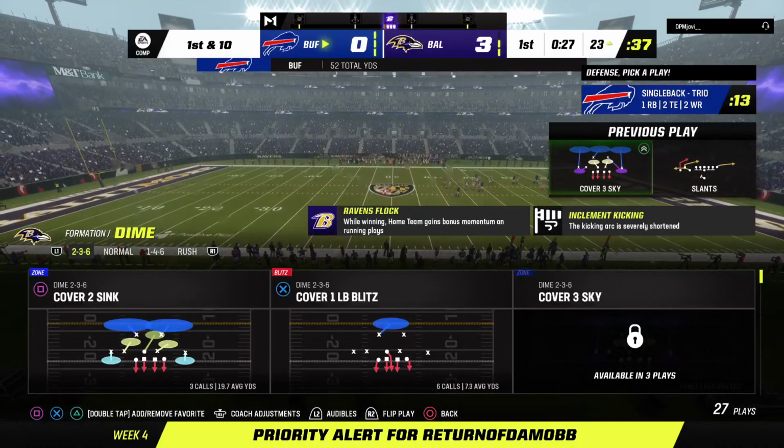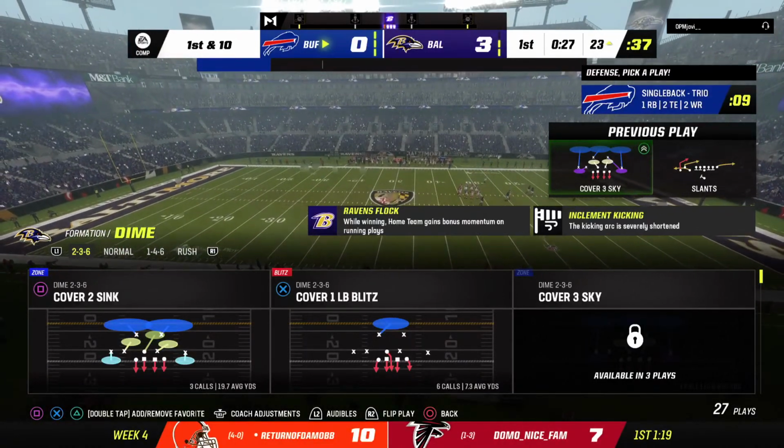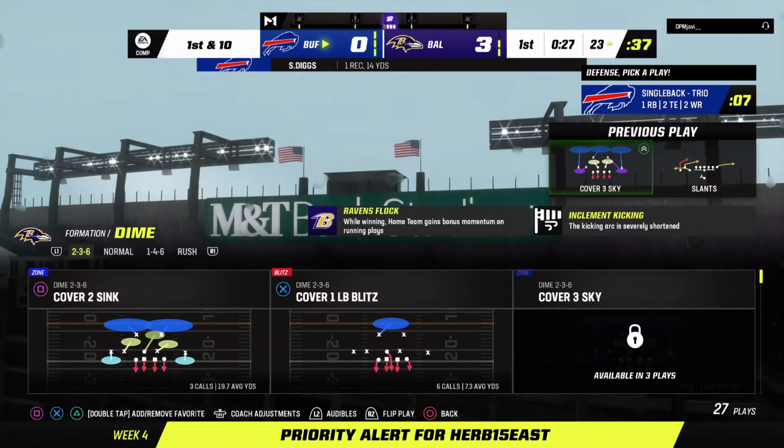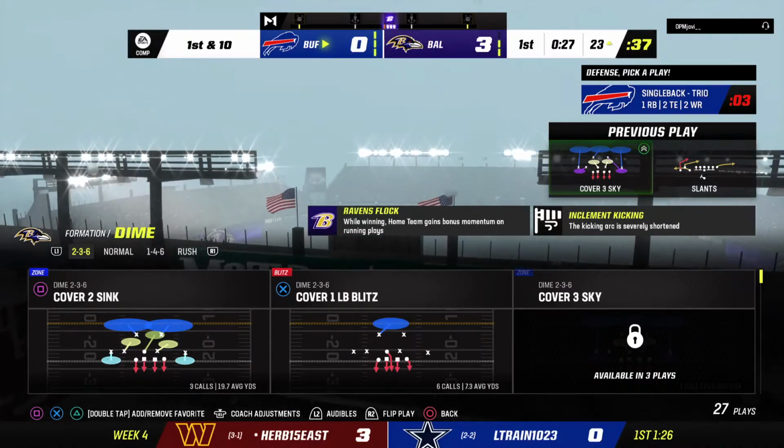Well, I think when they look at their offense, they think to themselves, weapons everywhere, and they want to move the ball around. They want to spread it to different people. But you absolutely know they want to get this man involved as well, and that's what they just did on that play.